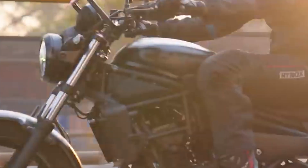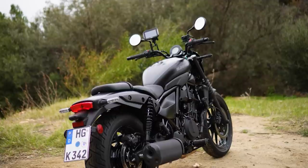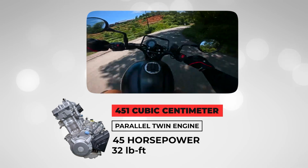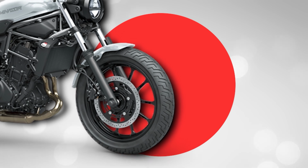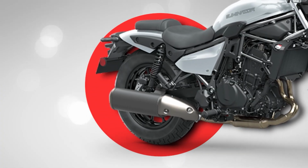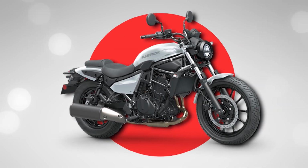But once you throw a leg over and hit the road, it becomes painfully clear that this is a motorcycle trying to be too many things at once and excelling at none of them. Power comes from a 451 cubic centimeter parallel twin engine producing 45 horsepower and 32 pound-feet of torque. It is supported by a single front disc brake with a 2-piston caliper and a rear disc with a single piston caliper controlled by a standard anti-lock braking system.